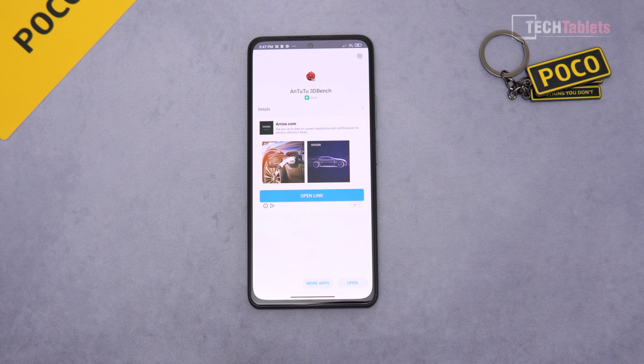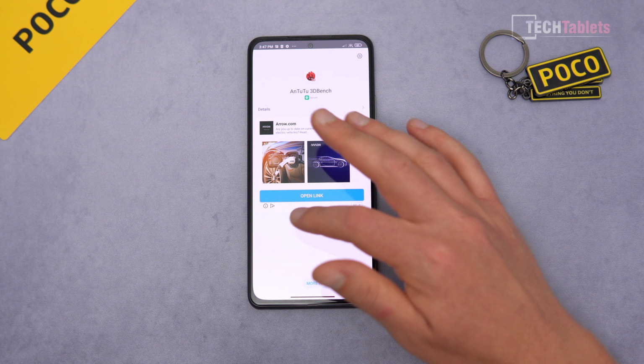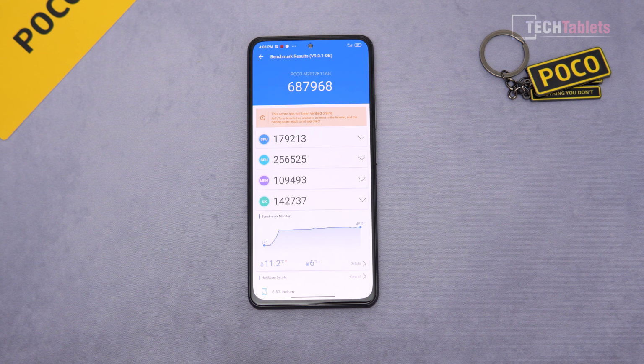Still, I would love to see them cut down on this bloatware, and also cut down on the system apps that will come up with adverts in them. Remember, this is the out-of-the-box experience. I believe there's a way to disable it, but I'm just showing you how it is out of the box.